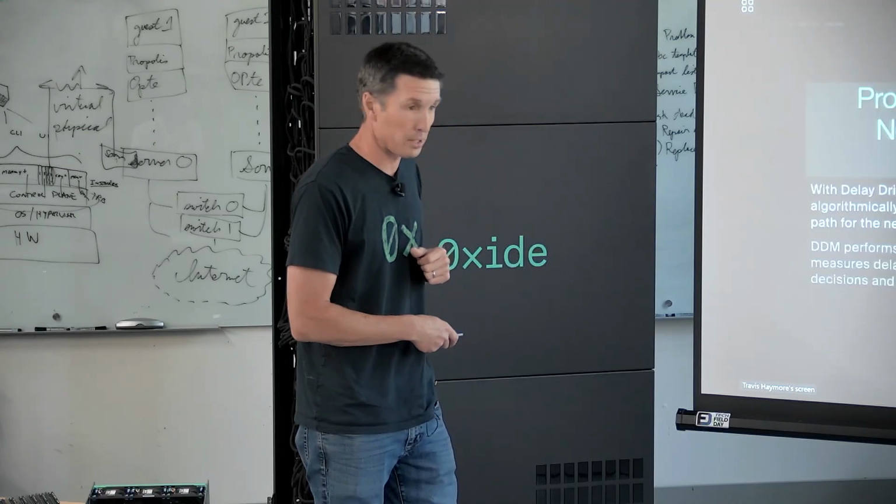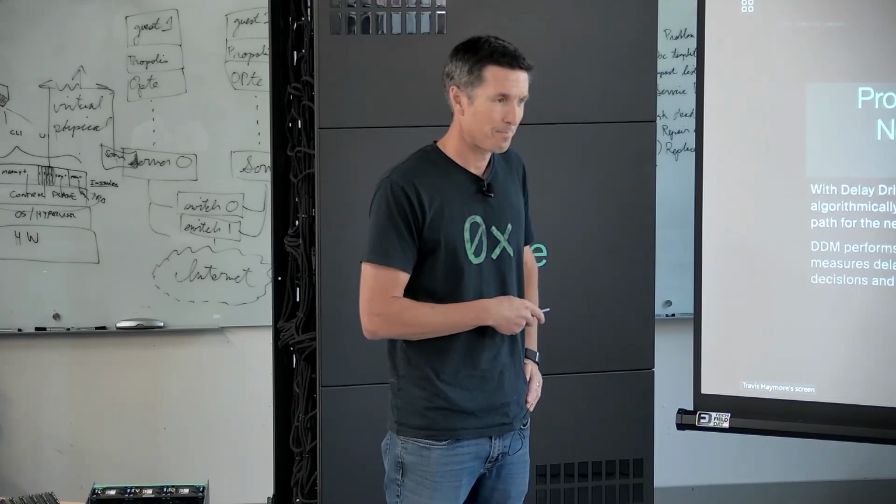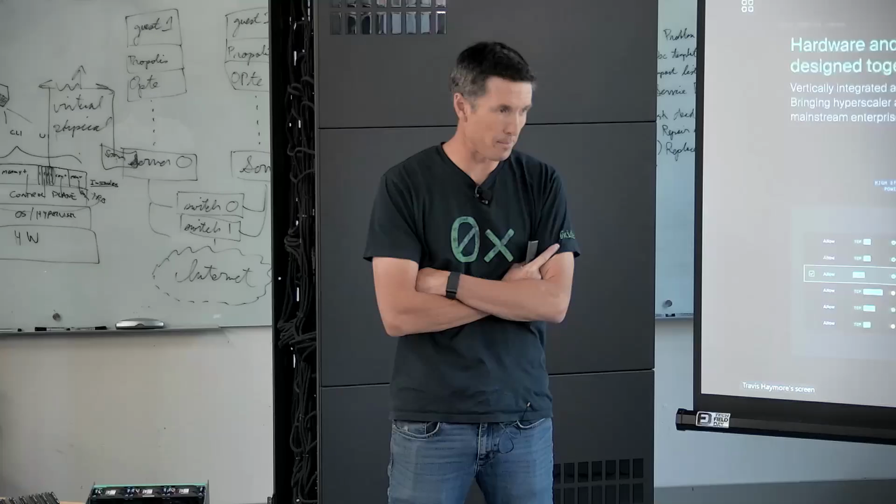Real quickly, before we get into that, I was just thinking about this. The big elephant in the room is, of course, AI. Are there plans to support coprocessors in some form or another? Yeah, we absolutely will have a hardware acceleration product in the limit.